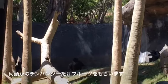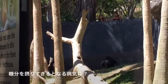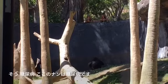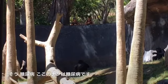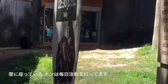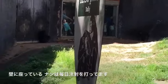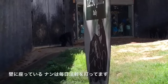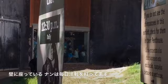And what is that called? That can lead to a disease, even in humans, right? Diabetes. Yeah, some humans have diabetes and they get treatment for it that helps them digest that glucose. They get treated with insulin. And we actually have a chimpanzee in here named Nan. I'm looking for her. I think she's over against the wall over here. And she actually has diabetes. So she gets a treatment every day. She gets an insulin injection.